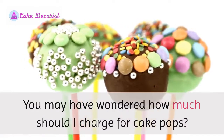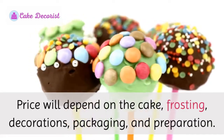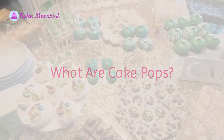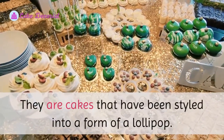You may have wondered, how much should I charge for cake pops? Price will depend on the cake, frosting, decorations, packaging, and preparation. What are cake pops? They are cakes that have been styled into a form of a lollipop.